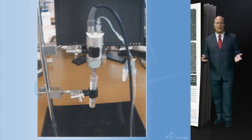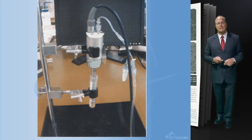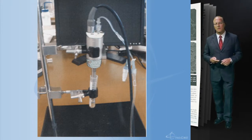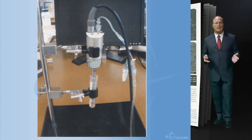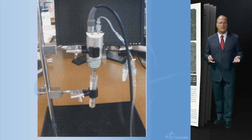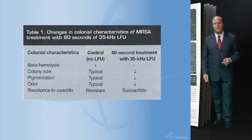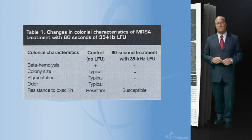This study utilized the Arabella device in an in vitro model. You can see here the handpiece being inserted into the test tube. Inside that test tube were inoculums of different concentrations of bacterial organisms. Specifically, the researchers were looking at MRSA based on its resistance. The ultrasonic energy was then turned on, and they looked at bacterial viability as well as other characteristics at different time sequences through the study. They found some very interesting findings.